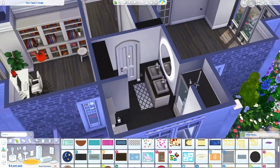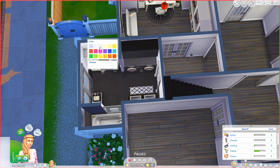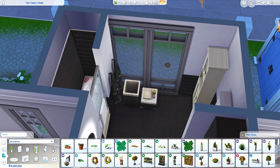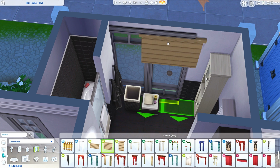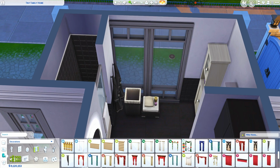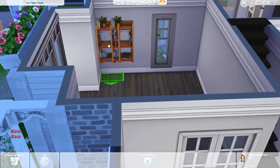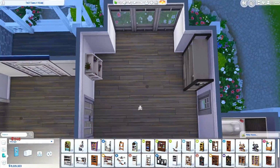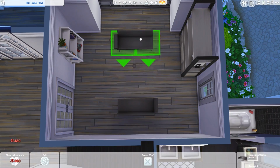I hope the laundry machines are still working. I didn't actually play test them, but sometimes when you place shelves or shelf units above laundry machines, they don't work for whatever reason, so you may have to playtest that if you choose to download the house, just to make sure that the machines work. But hopefully they will. And in here we got the den.